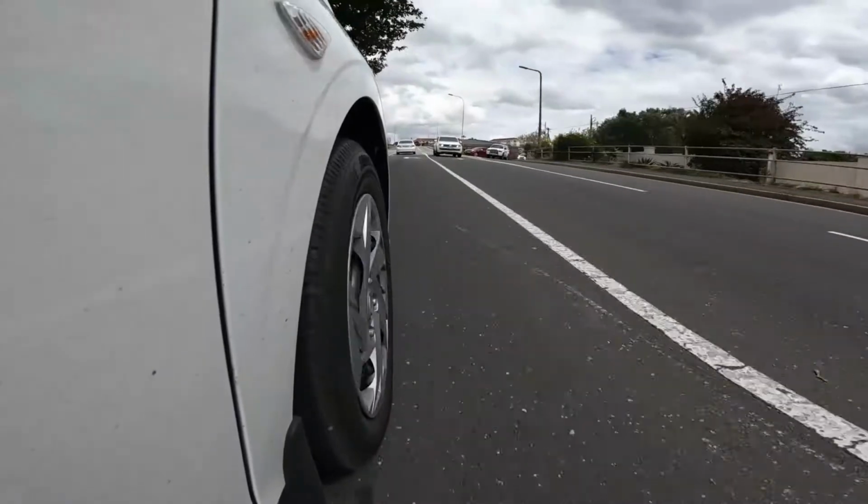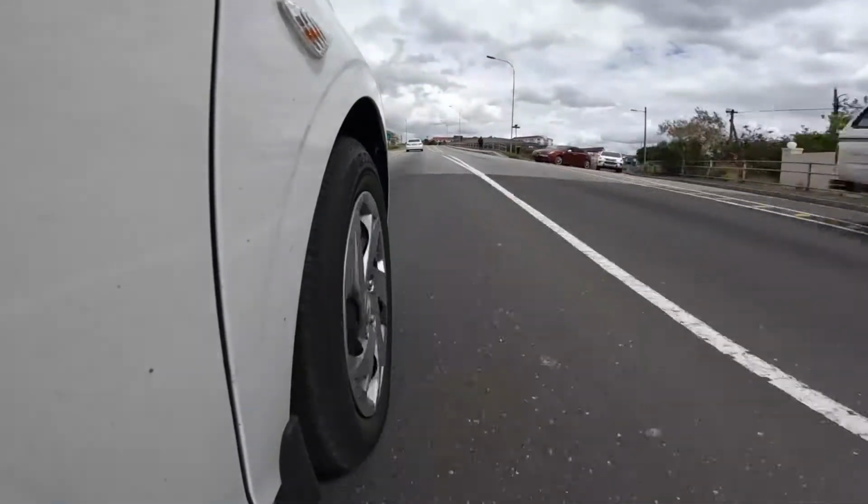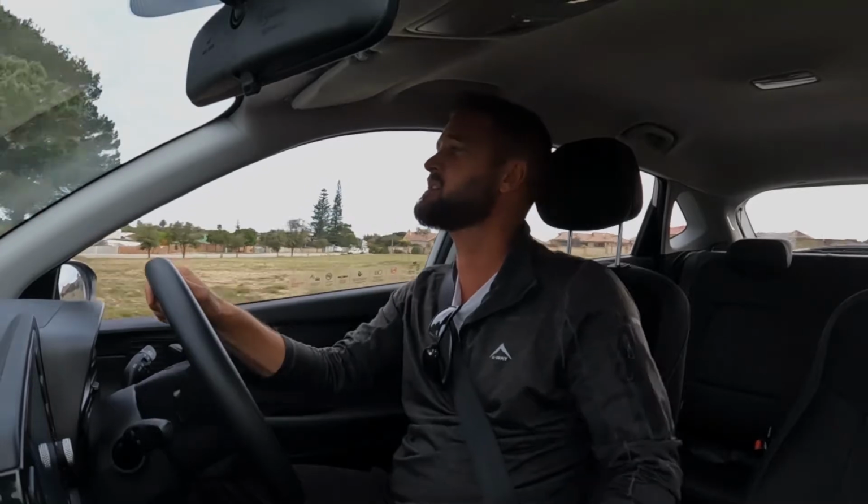But as I get into the small urban environment, I can't help but feel that this car is far more at home here, where I can run through the gears and I can wind it up to 6,000 RPM in first, second and third, and it just does feel like this is definitely its natural habitat.